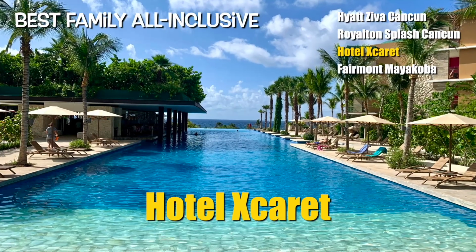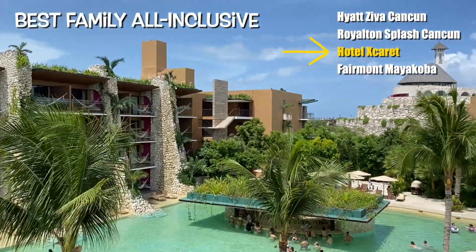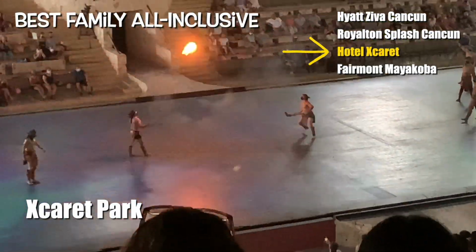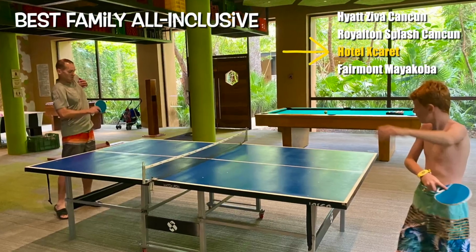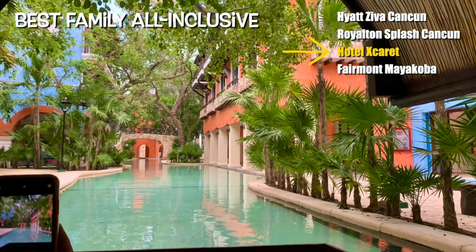The finalist Hotel Xcaret comes in as the best for activities. So, wow and wow. Hotel Xcaret is a wonderland of things to do, whether at the resort itself or going over to the parks, which are included. The resort has pools, canals with slides, shows, a game room, chapel, and more. Plus, you get the Xcaret parks included, and it's just a short ride away, and complimentary transportation is provided.